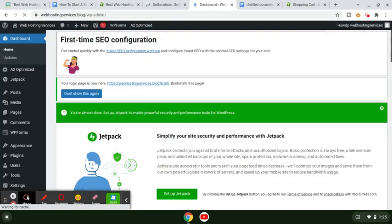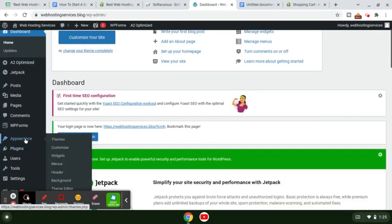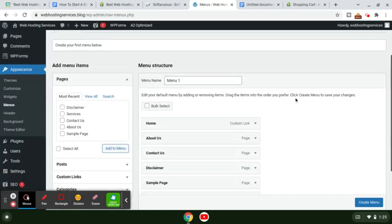And what we're going to do right now, guys, is you're going to scroll down to where it says appearance. Okay. So with appearance, go to menus. So appearance to menus, and you'll be brought to a page that looks like this. And right here, you can give your menu a name. Let's just call it main, something like that.